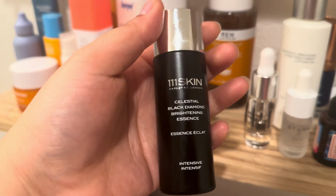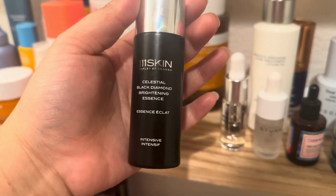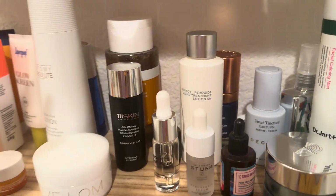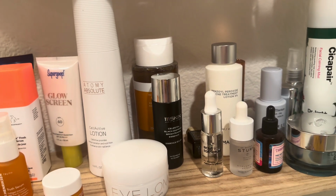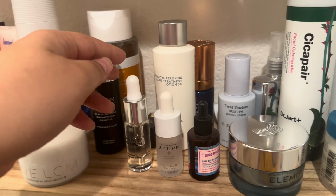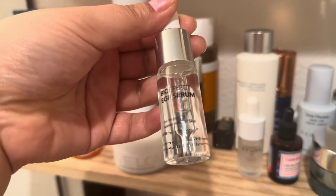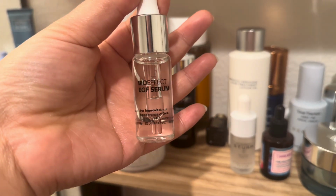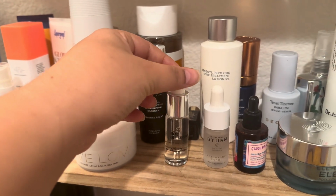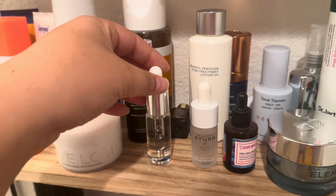This one, I really like this one. I like how little you can use. I like how it makes my skin feel and it absorbs to the skin fairly quickly, so it doesn't leave a really sticky finish. Unlike this one, which I'm excited to see results for, if any, but she does leave a bit of a sticky feel on my face.